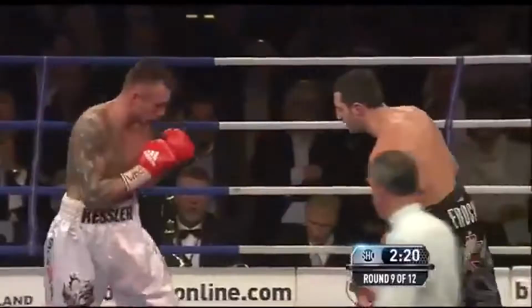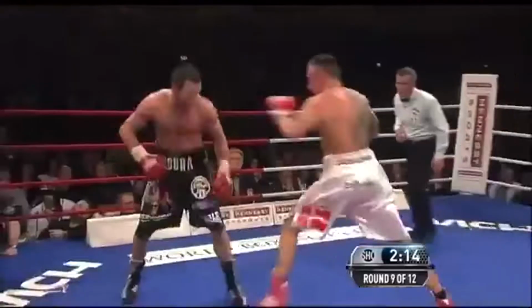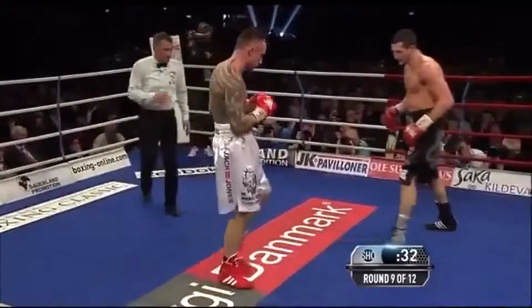So that's what sets this up, I think, as a very interesting scenario, even with Kessler doing so well here. Froch with a cut on the bridge of the nose. Mothballs. And he's tried the uppercut a few more times, which is a very good punch for him, but doesn't land all the time. And there. That he wants to continue. There's that right hand. There it is. Excuse me, Gus.